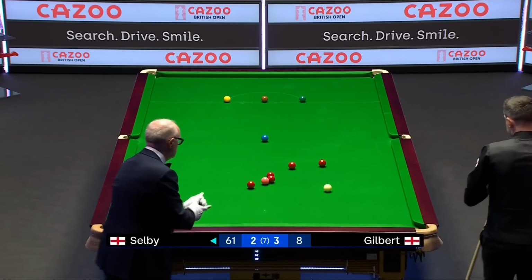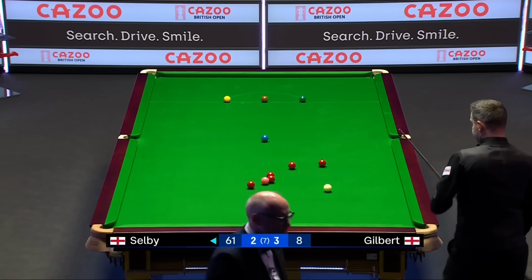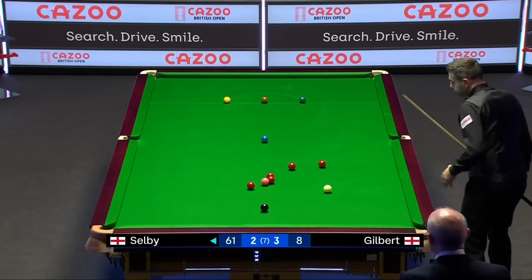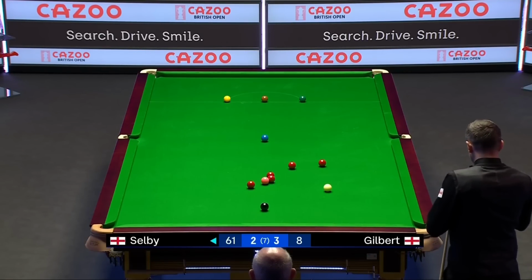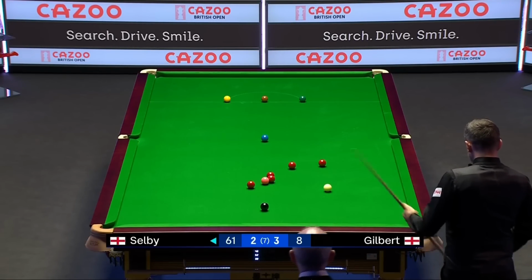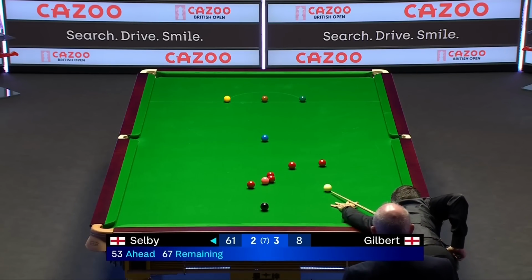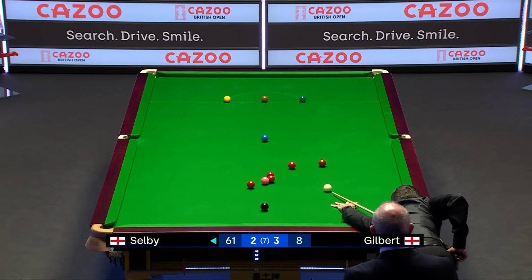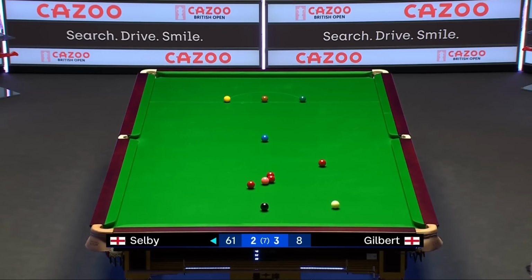Oh, well, that was another nervy one. 61. He underhit that by quite some way. He wanted to be on either red into the left centre pocket. He's underhit that by a good 6 or 8 inches, so he's going to have to take this red maybe up into the yellow pocket. If it goes in, he should win the frame. It has done. 62. And he should win the frame now. Good shot.